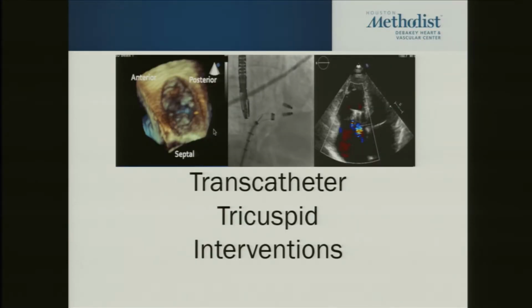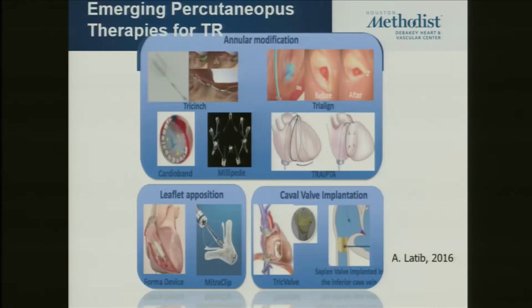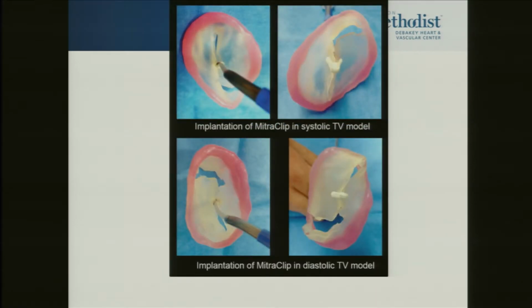So there's an opportunity for transcatheter therapies, and something we've got more involved in over the past year. Presently, there's a spectrum of devices out there. Clearly, not all of them are going to be successful, and frankly, some of them have already sort of gone away. But there are a couple I'll highlight. One is something we've done here, and that's use the mitral clip in the tricuspid position.